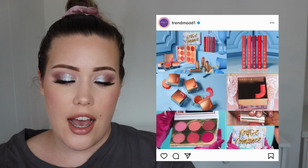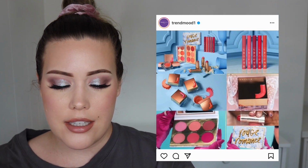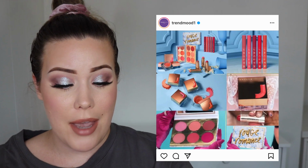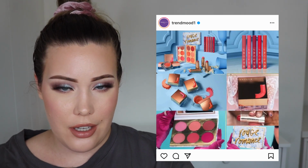Ooh, this one I don't like either. We started off good and now the launches are kind of like, eh. This is the Jaclyn Cosmetics Bad and Rougy collection. I don't really understand how the romantic Victorian campaign that they did for these blushes goes with the title Bad and Rougy. I don't really get it.